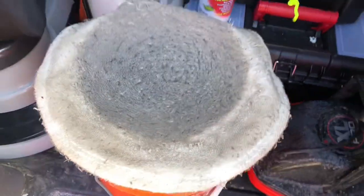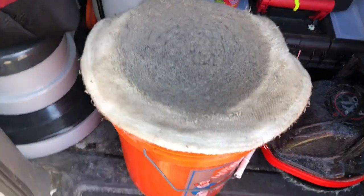Okay, you can see the pad picked up a ton of dirt. Anything left behind will crystallize and be vacuumed up.